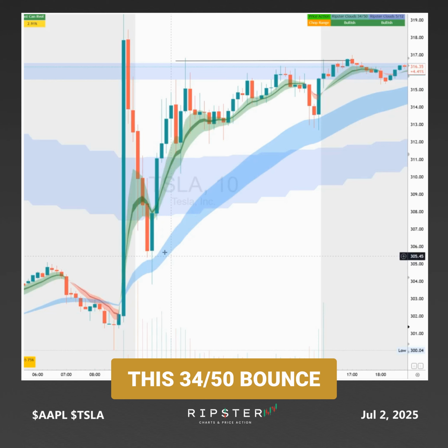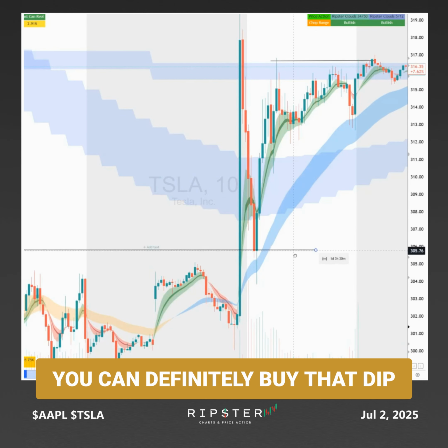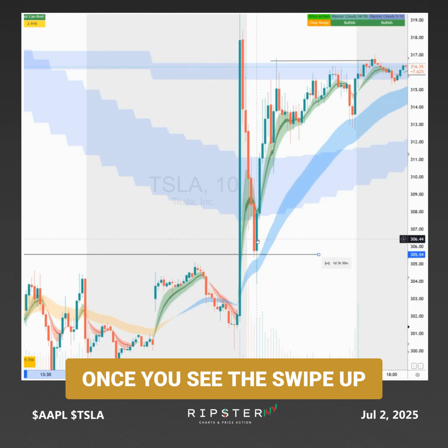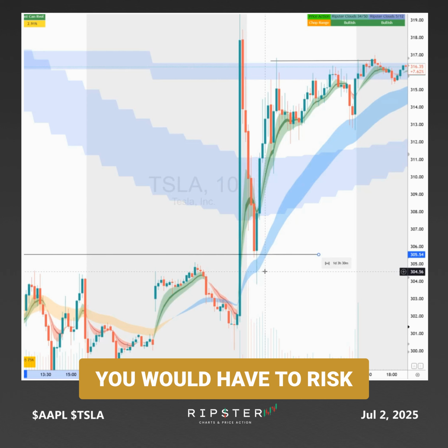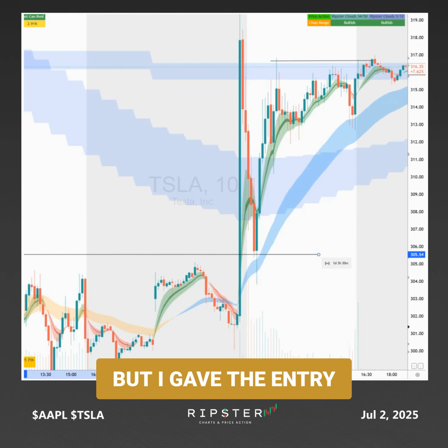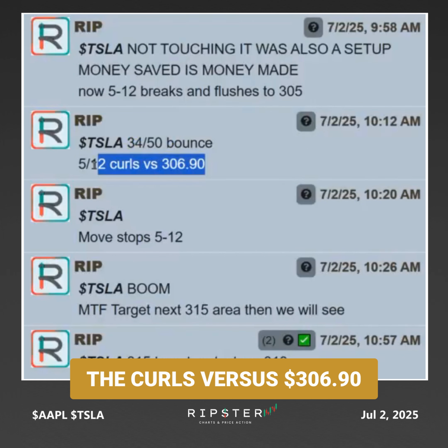Now you could buy this 3450 bounce. This was the support area. Could definitely buy that. You can definitely buy that dip and your stops under the cloud. Once you see the swipe up, you could get a good entry at 306.40. Still not bad. You would have to risk like a couple of dollars there. But I gave the entry to everyone when we started to curl. So I said 3450 bounce, the curls versus 306.90.